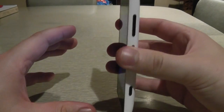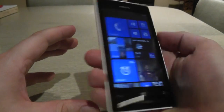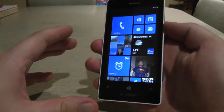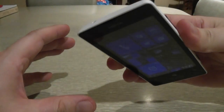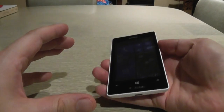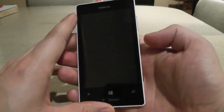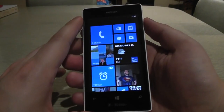And viewing angles. I may have already hit on this. They're not bad, they could just be better. I mean, you can see. So anyway, that is what I have for the negatives of the phone. Now let's go on to the positives.